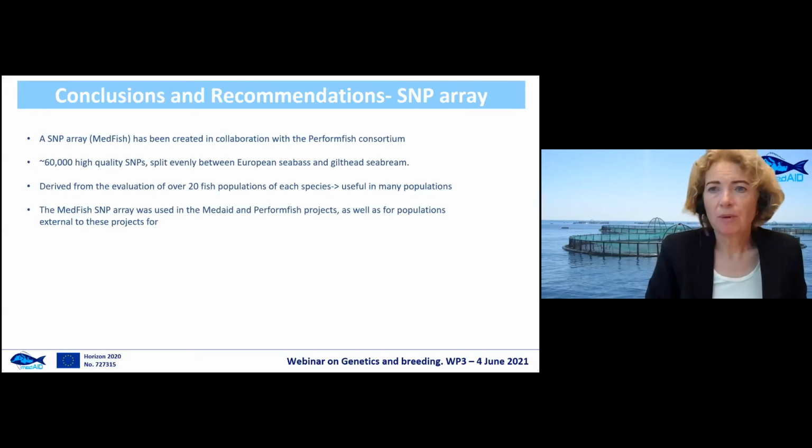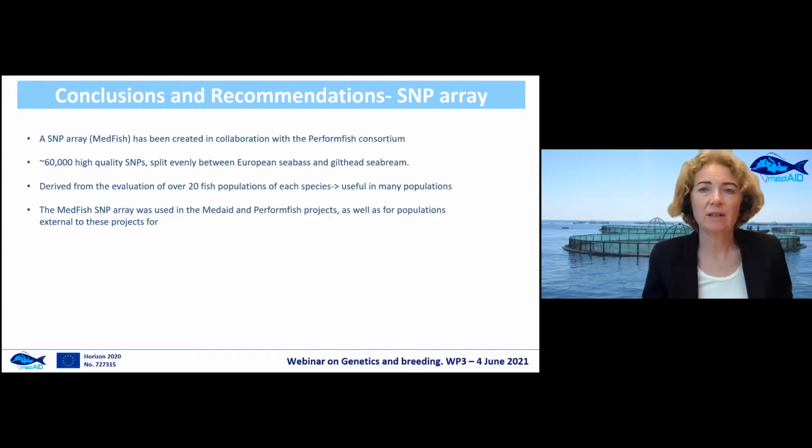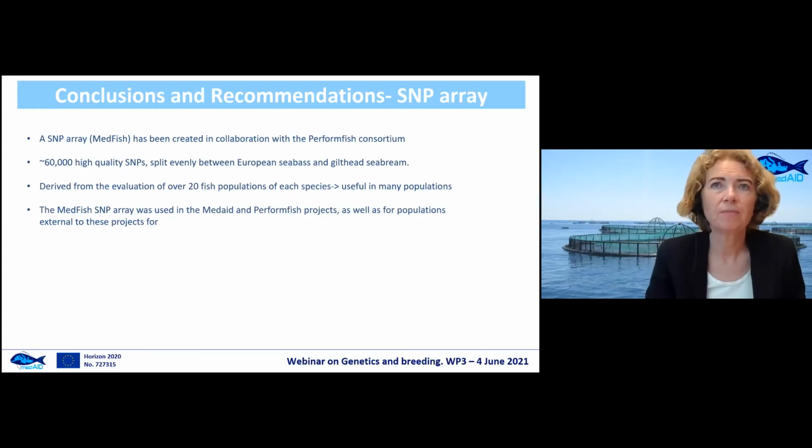So the conclusion and recommendation for this part of the work is that indeed we have this SNP array available now. It was created in collaboration with the Performfish Consortium. It has 60,000 high-quality SNPs. They are split between the European sea bass and gilt-head sea bream, and were derived from evaluation of over 20 fish populations of each species. It means that we hope it can be useful and valid in many populations. And it has already been used, and you will hear later about some results on how it performs. It has been used in our project and in the Performfish project, but also in populations external to these projects.